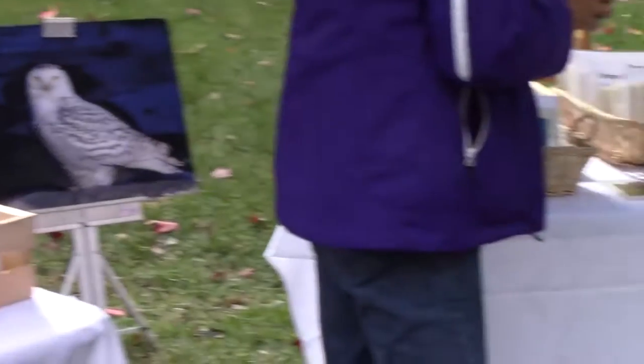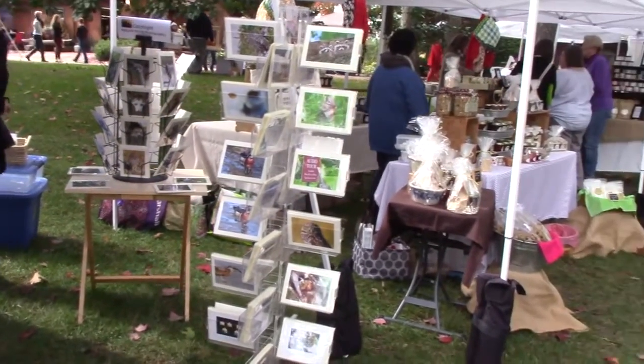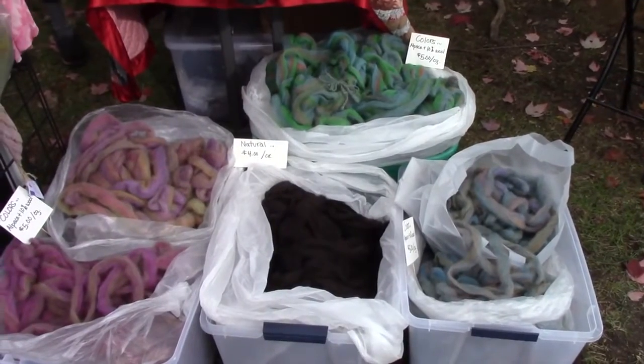There were some artists that were showing off their wares. And eventually I made my way back into the wool section.